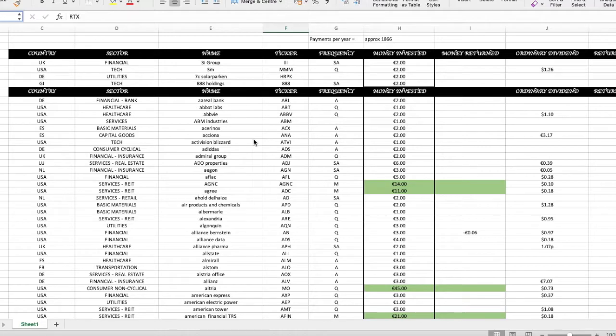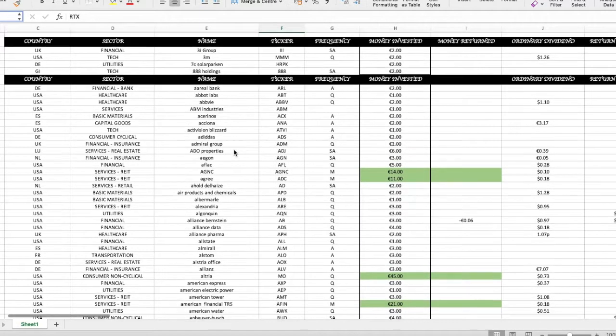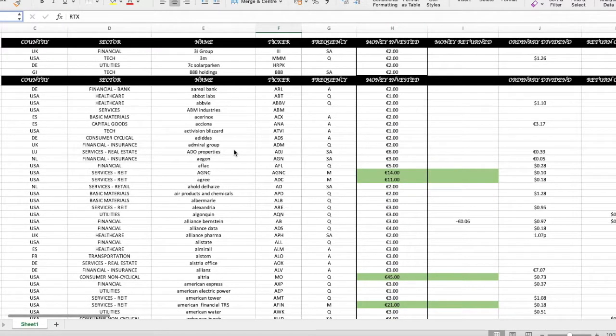And the idea of having this many is to hold them for life. So regardless of good news, like say Pfizer at the moment is having a very good time. I think the FDA just approved a new vaccine. So my position is up 30%, but it doesn't matter. I'm going to be holding for the long term for all of these stocks to see how they do.